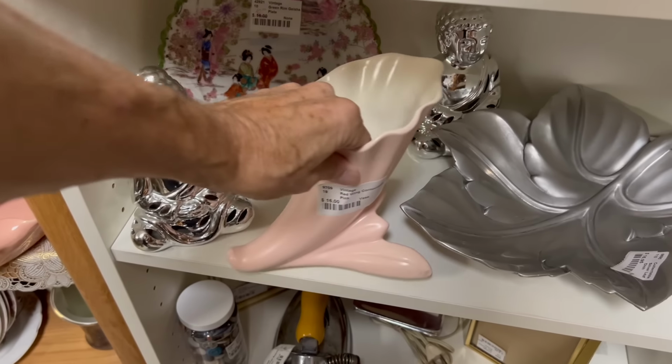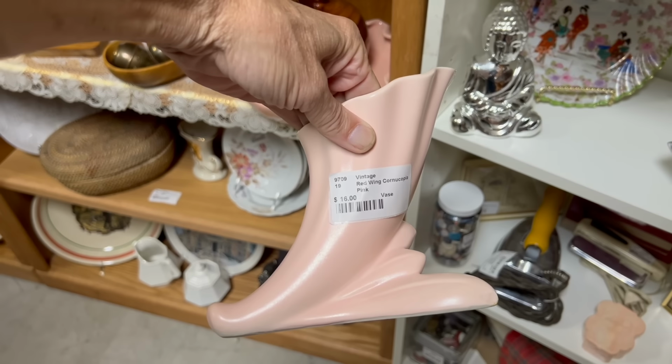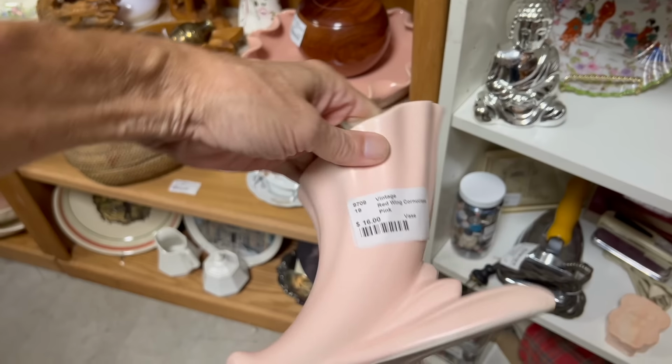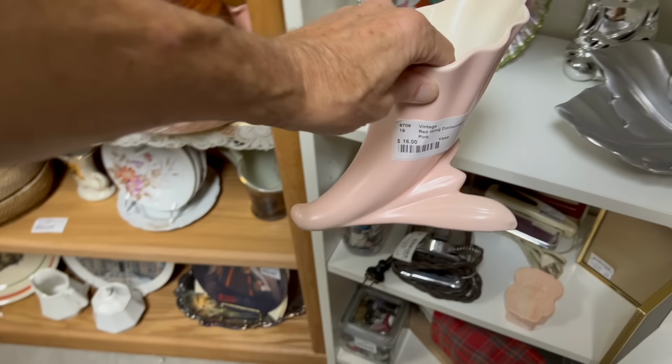Cornucopias have always been popular, and they've gone through various phases. This is the late 40s where they're starting to modernize them. This one's by Red Wing. Only $16 on that piece.